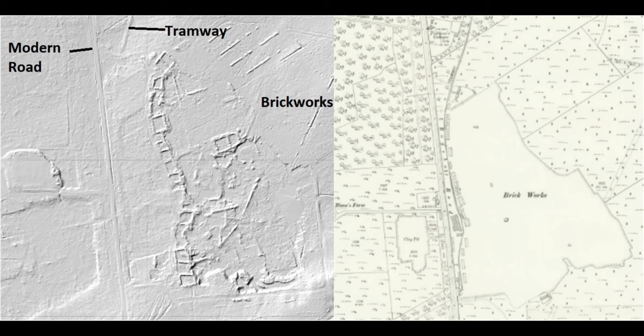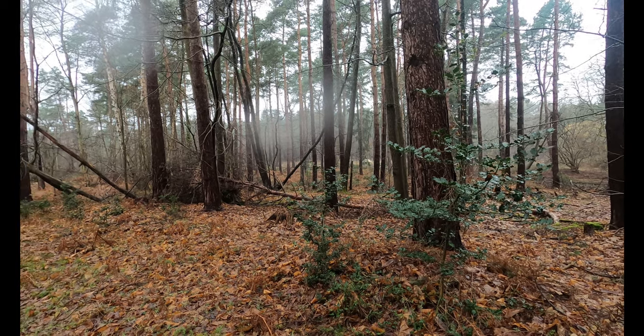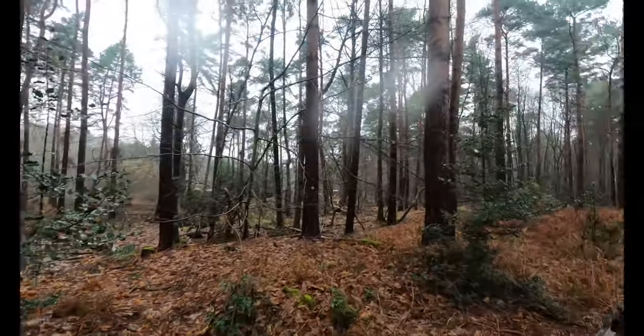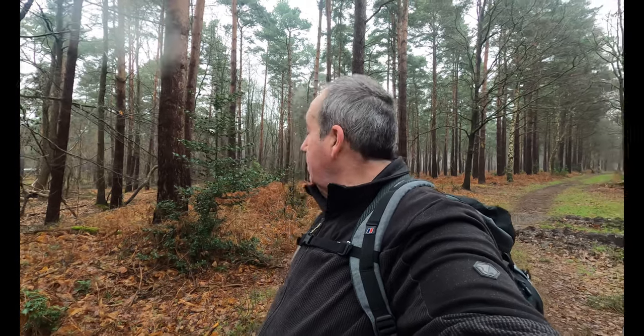So according to the ancient map that we're looking at, the ancient tramway that fed the brickworks was actually quite close to the road, and you might be able to see cars passing on that busy road out there, which heads down to the A32, which goes 322, which goes Bagshot. Now the other tool that I was using at my disposal is a LiDAR survey of this area. And it seemed to think that the old ancient tramway was actually quite easy to spot, because it was showing as a bump on the terrain. So let's go and have a look.